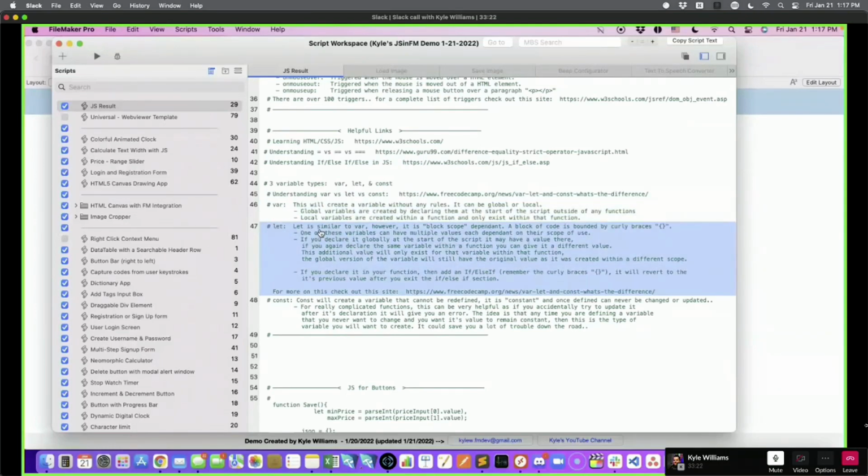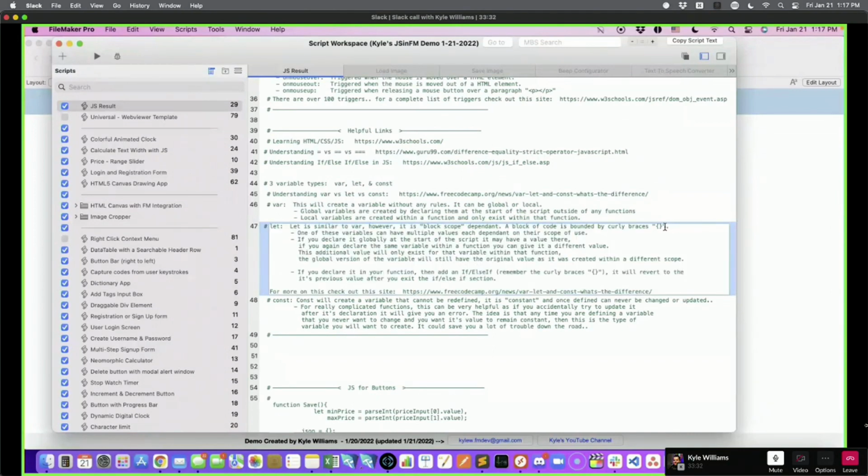So a let is very similar, but it has some rules. A let only works within what they call a block scope, so in between curly brackets, that's where your variable will have the value you want. If you declare it globally at the top and then change the variable within your curly braces, it can have a new value. Once you end that block, it's going to revert back to the previous value. So one variable could have multiple values. It's kind of confusing, but that's kind of the let statement.